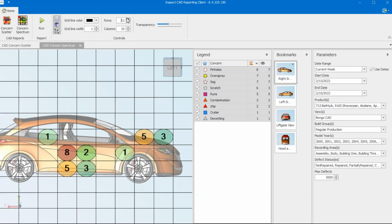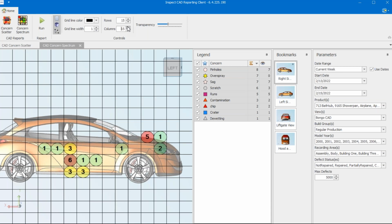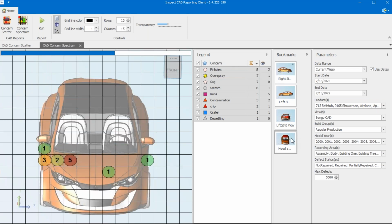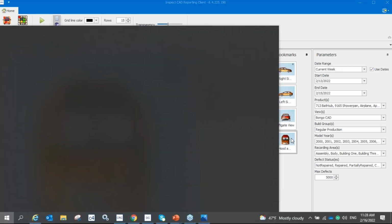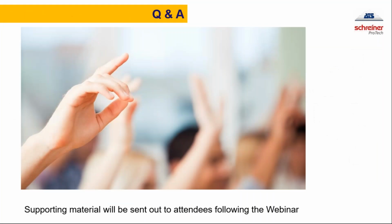I can also make the grid more granular. Here I'm going to change it to a 15 by 15 grid. And as we've also discussed, I can always change the orientation of the CAD image, and the report updates instantly. All right, so that's a quick rundown of the software, both the reporting and the data collection portion.